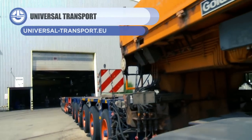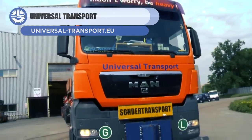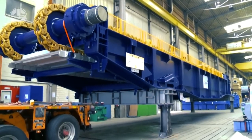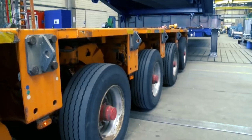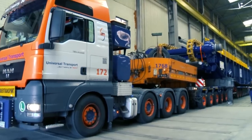Universal Transport is a multinational corporation with its headquarters in Germany. It provides land and maritime transportation services. 125-ton mining equipment was to be transported from Germany to Australia. A 4-axle towing vehicle with a 14-axle flatbed trailer was used for this purpose.